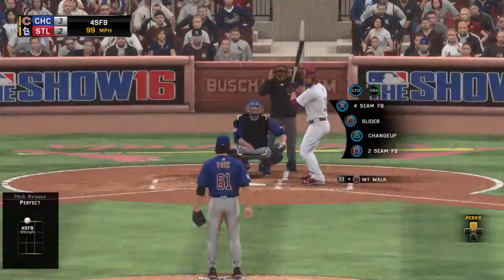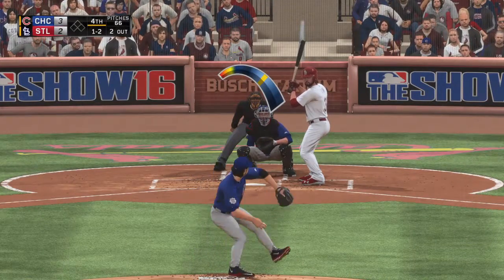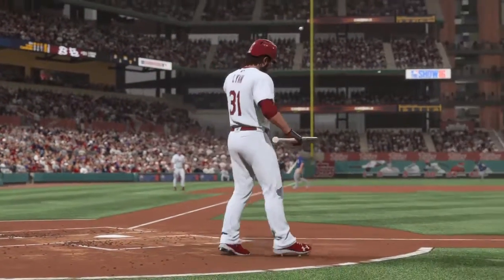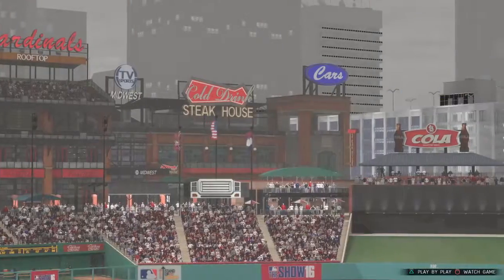And this is taken for a called strike, and he's not in love with that call either. It's 1-2 now. A swing and a miss. That retires the side, and that will do it. Three up, three down, three strikeouts.